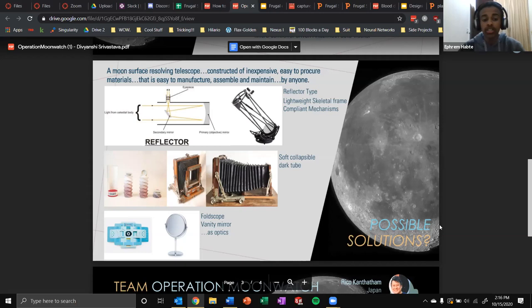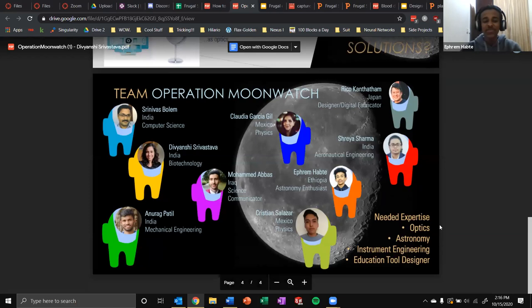And also we want compliant mechanisms to be explored instead of the traditional mechanical connections to reduce the weight and assembly complexity. And next slide, please. We have 9 crewmates among us with no imposters, thank God. And we're from 6 different countries spanning across the globe. And we have a great team with skill set diversity, which include a shared passion for astronomy and astronomy education.